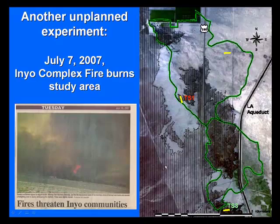On July 7, 2007, a lightning fire burnt about a third of the study area shown in hatch marks on the map. It burnt both monitoring sites TS1 and TS3, which allows us to look at effects of fire at both shallow and deep ends of the depth-to-water gradient. Results are best seen in photographs.